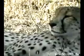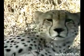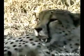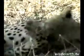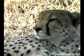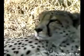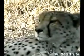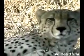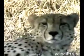Fighting a few times by the looks of things. He's got lots of little scars on the nose. Big male like this, he will have to occasionally battle for dominance. They're territorial animals. Beautiful.